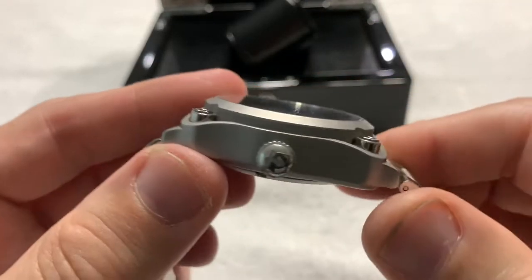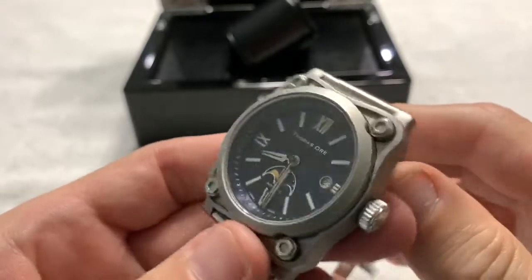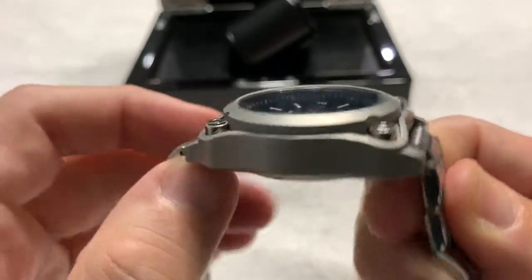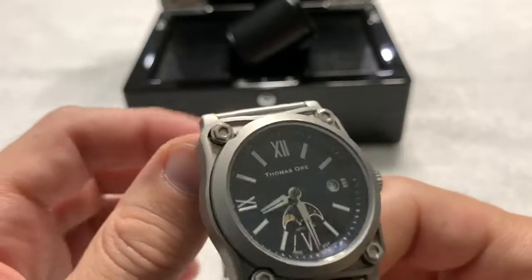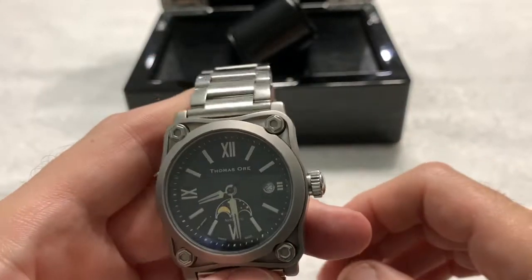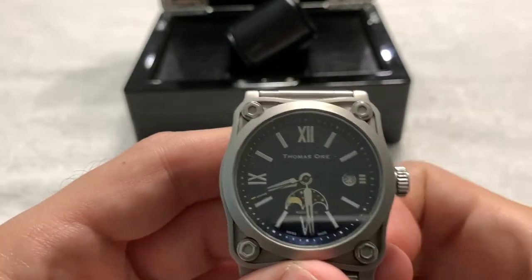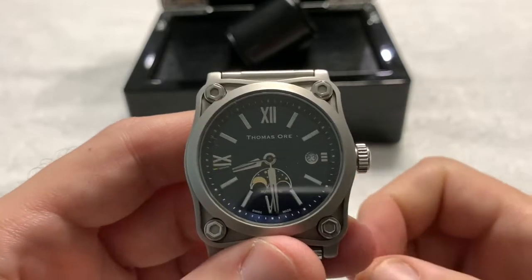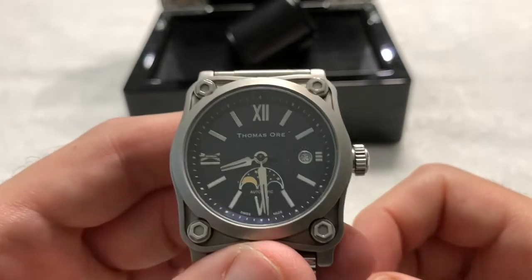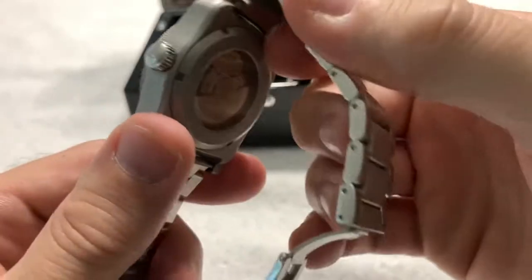Very industrial looking, very heavy duty. This is a heavy watch, by the way, guys. I don't have a scale that I could weigh this on, but this feels like it weighs about a pound. This is a very, very heavy duty watch. There is nothing subtle about this watch, and that's a good thing.